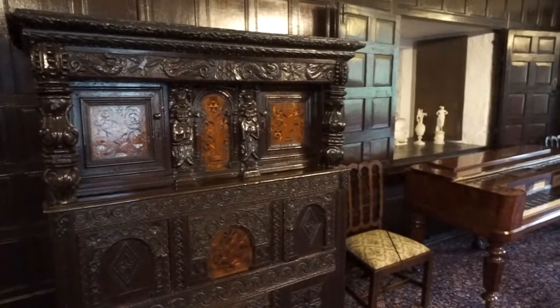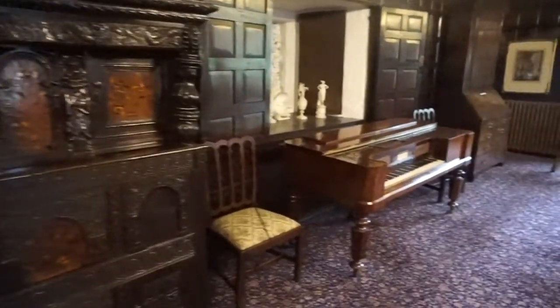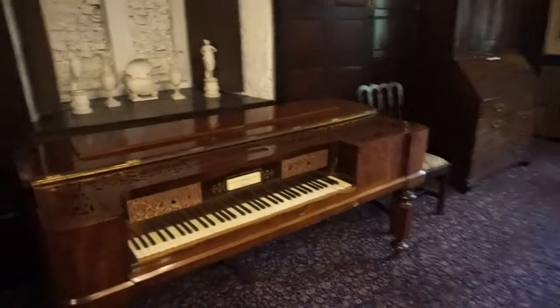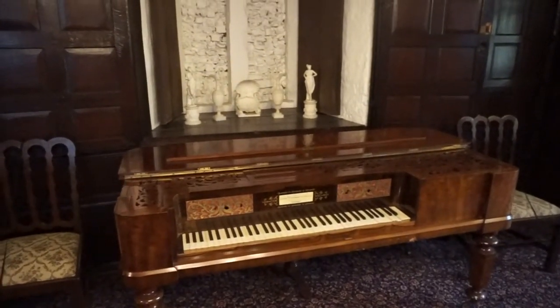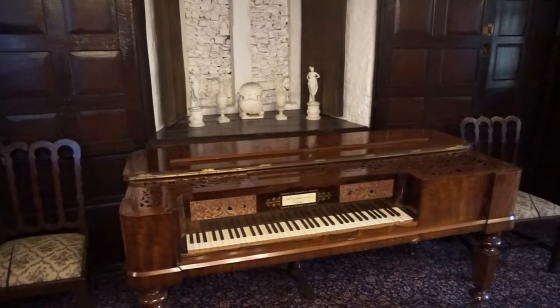But of course the piano won't be anywhere near as old as that carving. No, this is 1830. Ah, it's still a pretty old piano, isn't it? As pianos go, coming up 200 years. Yes. Made by John Broadwood and Sons, plural.